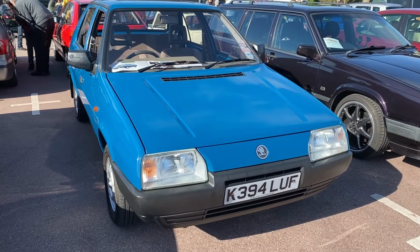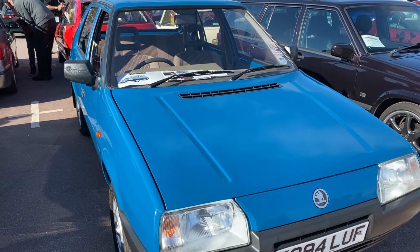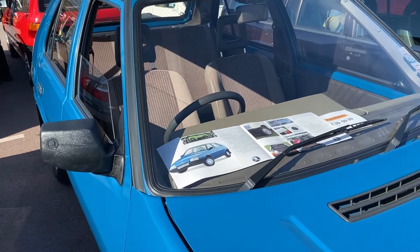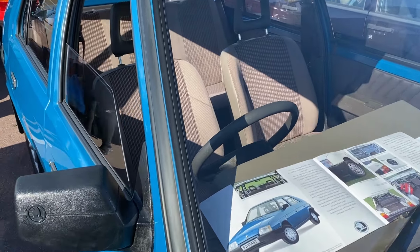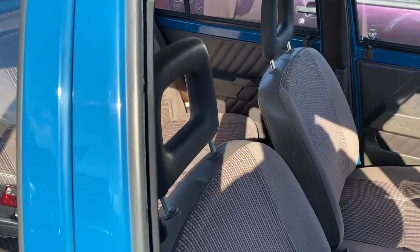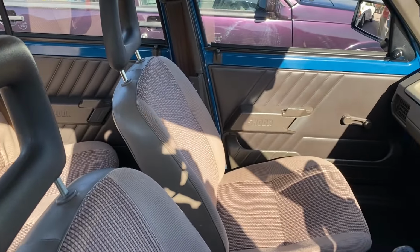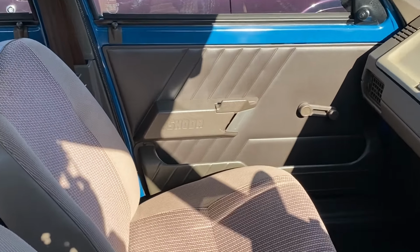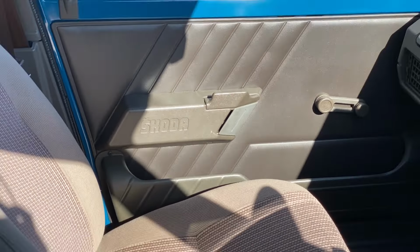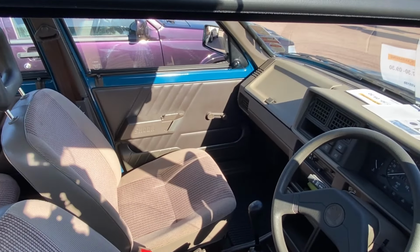So Skoda made huge capital about the fact that Bertone designed this car. I think it was the early days of Volkswagen ownership, and they produced the Favorit. And I think later it became the Felicia, I'm not sure. I love how it's got some features. I'll just zoom in on that a little bit there. Can you see how the Skoda is stamped into the door panels, the door cards, in case you didn't know? Wow.